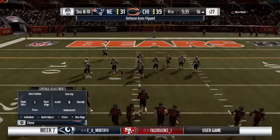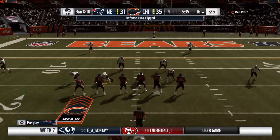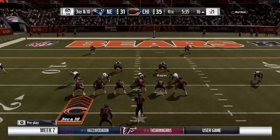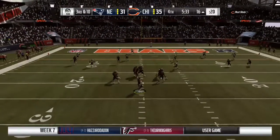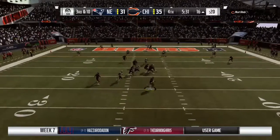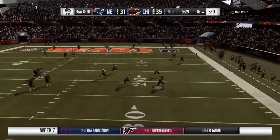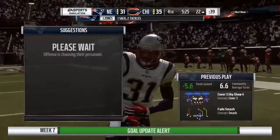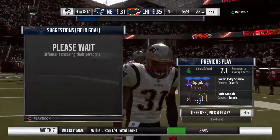The Bears on 3rd down. They've only converted once in 4 tries. This is 3rd and 10. From the shotgun is Trubisky. Escaping the pressure right. And he will go down outside of the pocket for a sack. Tried to get away, but could not.